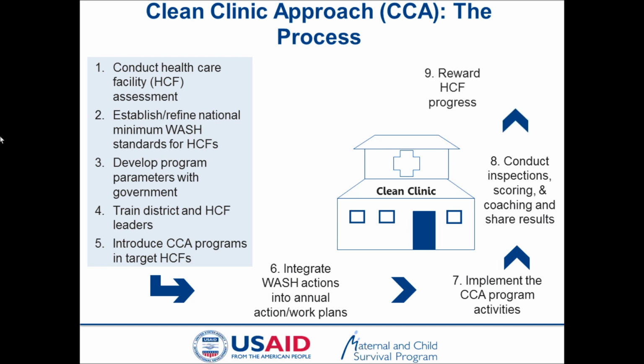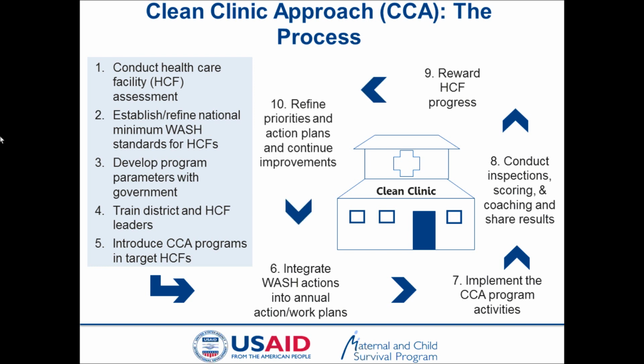Step 9. In conjunction with the publication of results, governments can design a recognition plan to reward achievement of top-performing facilities. Recognition may come in many forms, including annual certificates, radio or social media announcements, celebration events, or monetary awards. Step 10. After the last inspection of the year, each healthcare facility reviews the past year's action plan and revises it to make further improvements in the coming year.